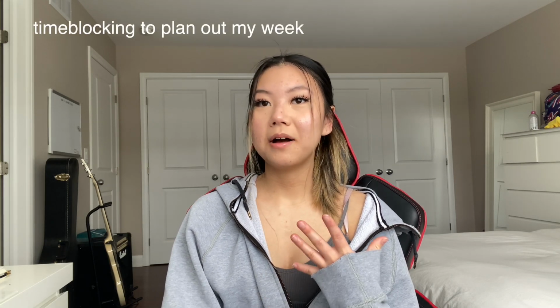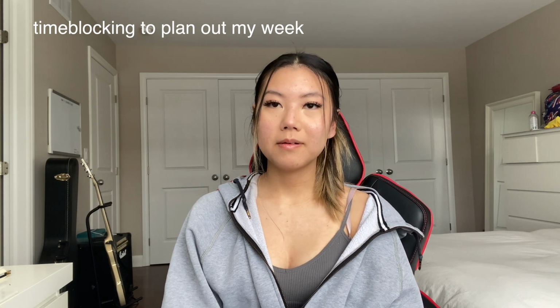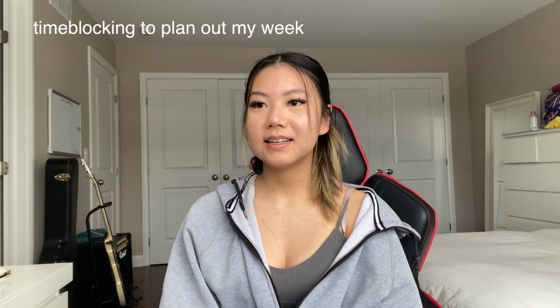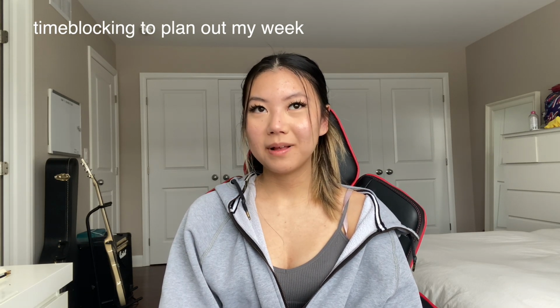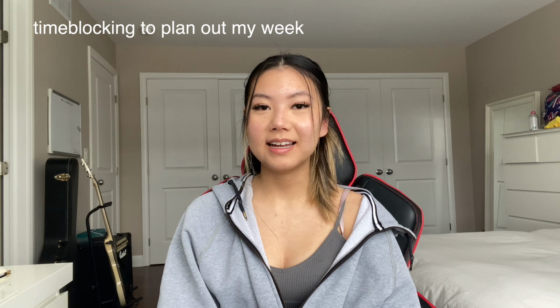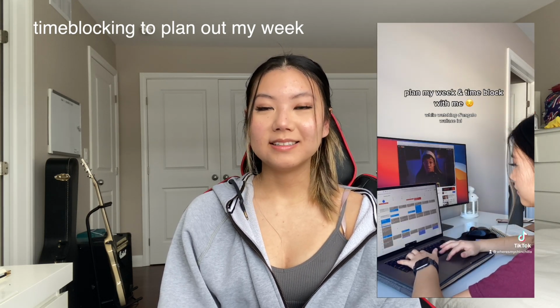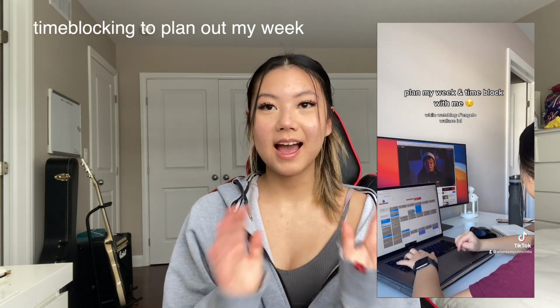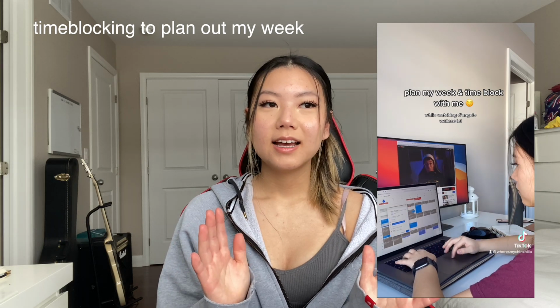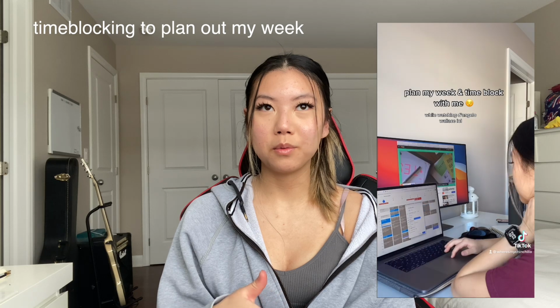Lastly, the thing that helps me a lot is time blocking. I know that a lot of people might not like it, and that's because whenever you time block or plan out your day, it takes up so much time, which is not what you're supposed to do. For me, I set myself 10 minutes and I finish time blocking for the week in those 10 minutes so I don't waste time.